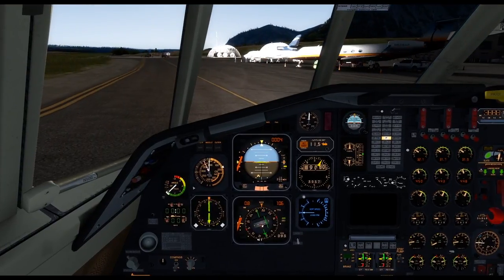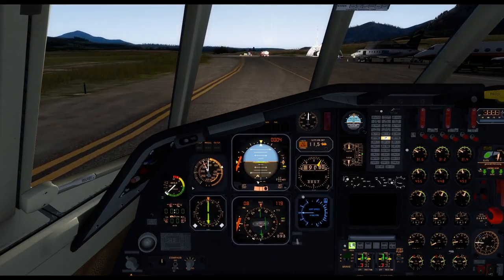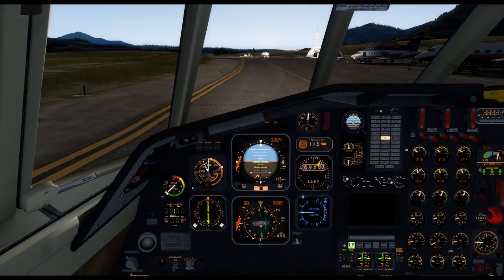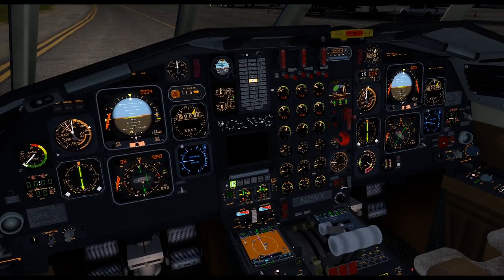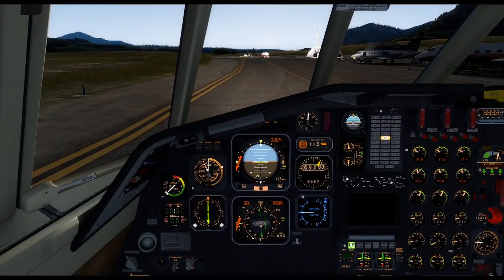Looks like another Falcon jet on the ramp as well. And as we blind everybody, all the personnel there on the ramp, let's stop here momentarily. We'll check out some replays of that landing, of course. Then we'll come back in, go through our after landing flows and our shutdown flows once we get to the parking, and we'll call it an evening. Let's check out those replays.